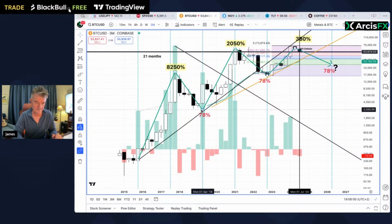We then dipped down, started making a low, formed the first point on a trend line, and then moved up, but this time only rallied 2,050%.